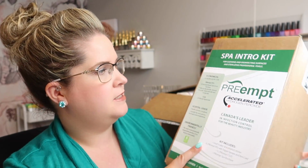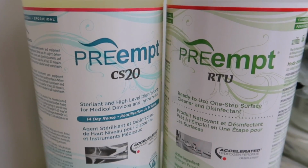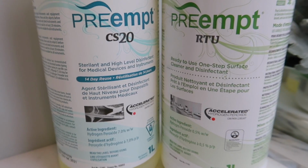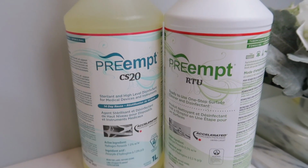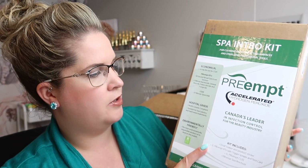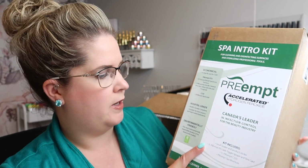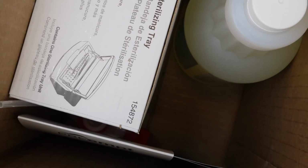So what you get in this pack is the economical 14-day reuse CS20, Preempt RTU 30-second broad spectrum sanitizer, 3-minute bacterial general virucide, tuberculosis, and fungicide, CS20 20-minute sporocidal. And it is hospital grade, Health Canada compliant, suitable for hard plastics and hard metal implements as well. When you open it up, the first thing that we have is the RTU ready to use one-step surface cleaner and disinfectant.